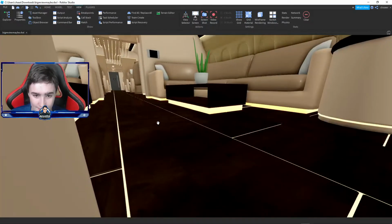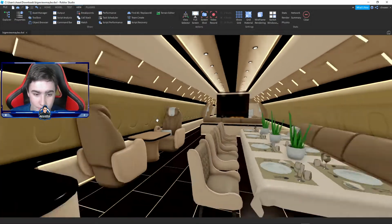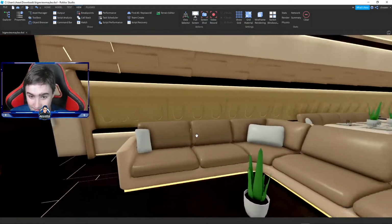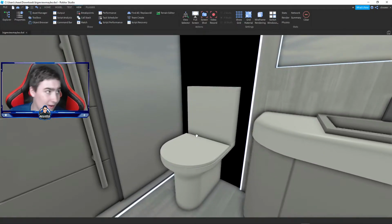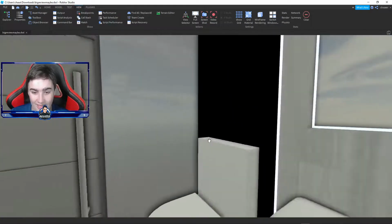And then over here we have the main sitting area where you can order food and eat food and stuff, and it just looks so realistic. And there's a fireplace right here. And then back here we have the bathroom, which is amazing. Just look at that toilet. The toilet is obviously the best part of the plane. That is without a doubt.